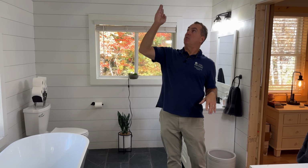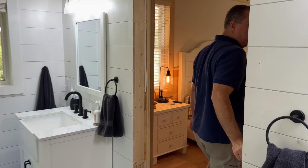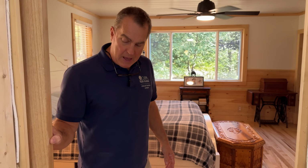Before we leave the bathroom, I also want to point out there is a Bluetooth speaker up in the fan and the light here on the ceiling. So if you want to play your favorite tune while you're soaking in the tub, perfect for that. And as we come around this way, we've got another barn door here, same type of glass, same door basically. And we enter the bedroom.